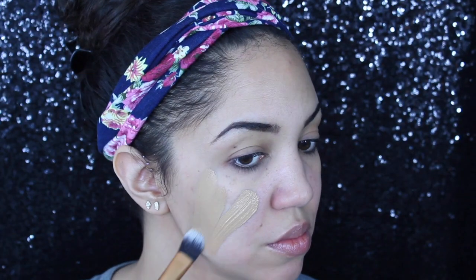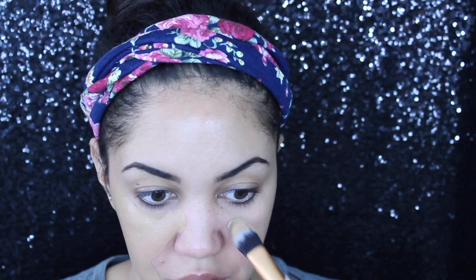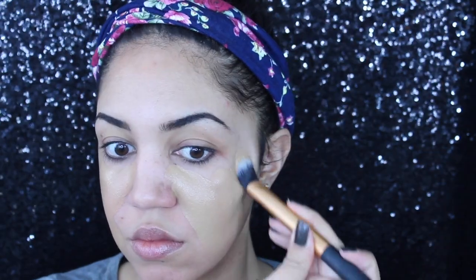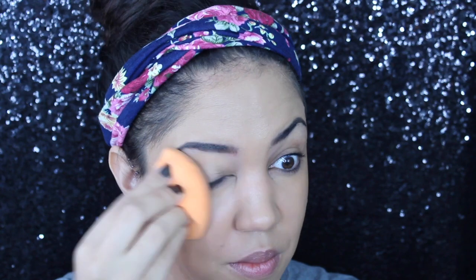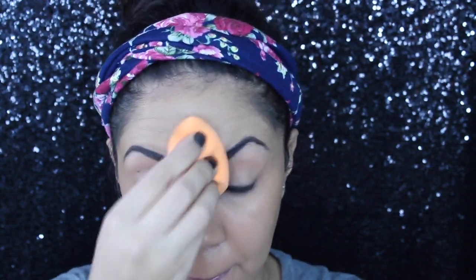So as you can see in the clip, I basically paint this on my face. I use about 4 or 5 pumps. I paint it on my face. I'm using the Real Techniques Essential Foundation brush, and I paint it pretty much all over everywhere I want the foundation. I bring it down my neck, and then after I've done that, I will go in with the Real Techniques sponge and blend it into the skin even more with a damp sponge. I find that that creates the most full coverage and also gives the most natural finished look.